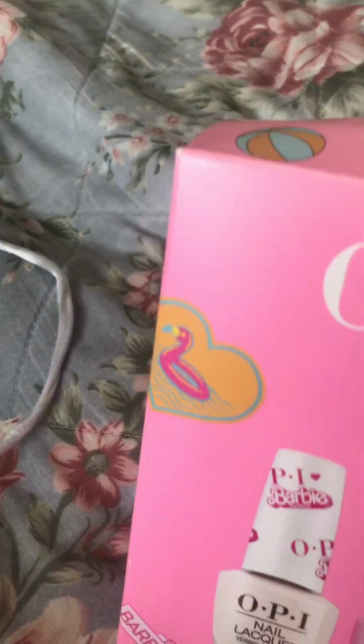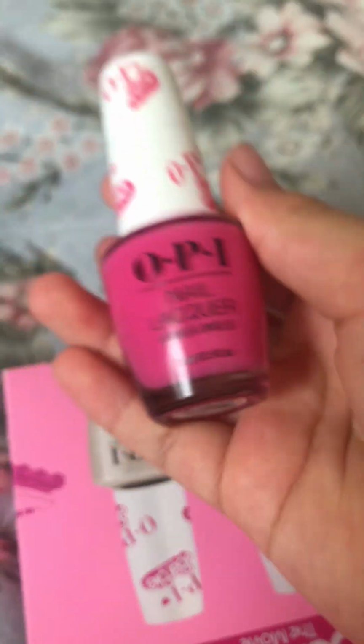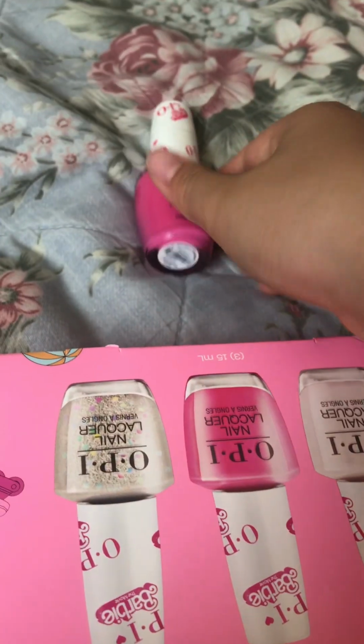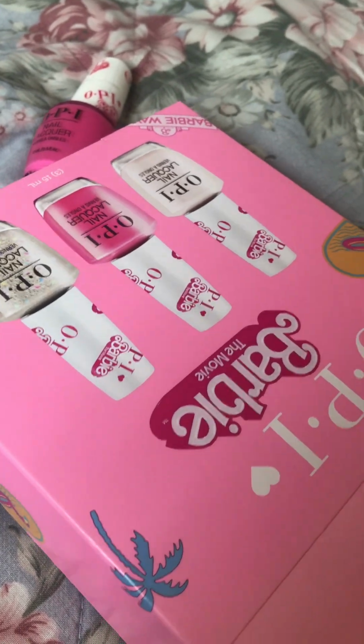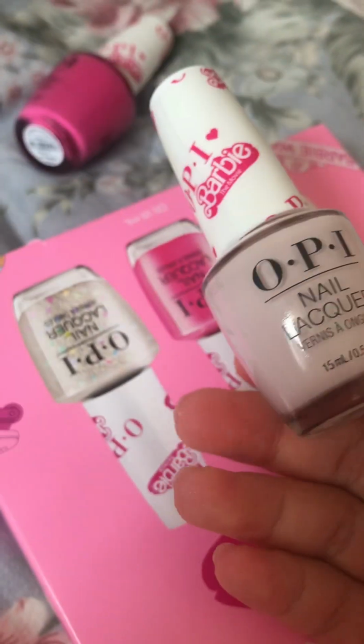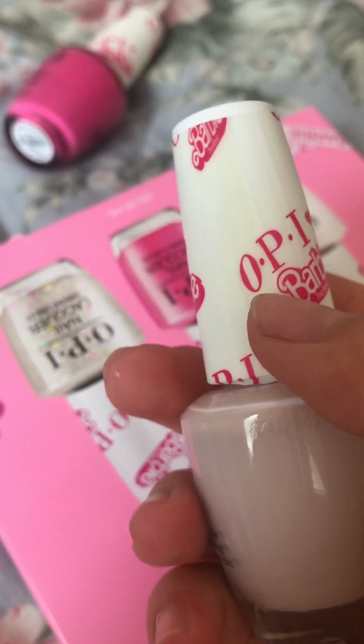So, I'm gonna just open it and show you guys. It's like preppy. Like, I think Barbie is like preppy, but not really at the same time. Okay. Here is the Hi Barbie. It's like a really nice shade. Like a good hot pink shade. Here's this one. This one's like a nude one. And I haven't used it yet, but I like how there's like designs on here.